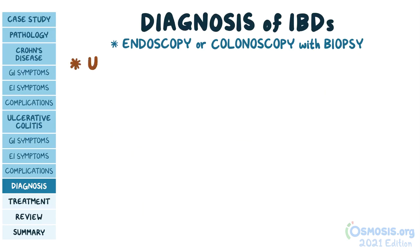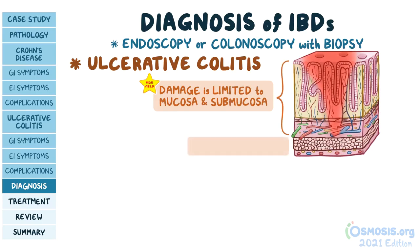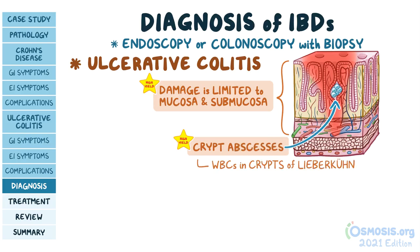On the other hand, in ulcerative colitis, the damage is limited to the mucosa and submucosa, and there might be crypt abscesses. Crypt abscesses are formed by white blood cells that dwell in the crypts of Lieberkühn, an invagination of the intestinal epithelium into the lamina propria.